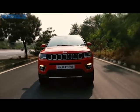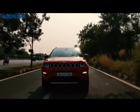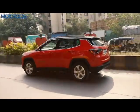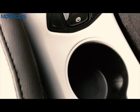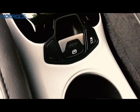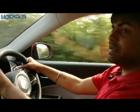Well, if you're an enthusiast and you wish to buy an SUV for some reason, this car is a lot of fun to drive. There's ample amounts of torque steer, which some might like, some might not. And if you switch the traction control off and take off from standstill, there's a lot of wrestle with the steering that you have to do. I like it, some might not.